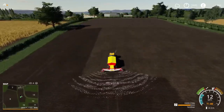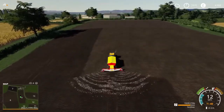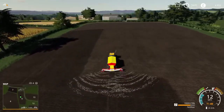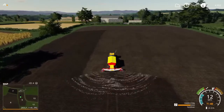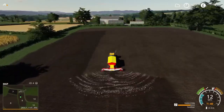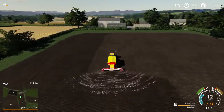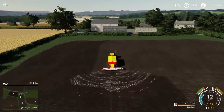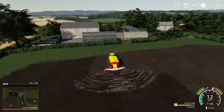Alright, so once we have done a few missions, got some money behind us, I'll then lime my own fields just so that it stops telling me about it. And then, of course, we can fertilise the fields as well. So that most of those fields, well, all of those fields will be at 100%, which is absolutely fandabby double dozy.